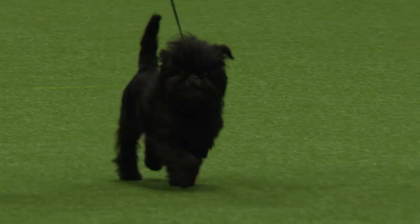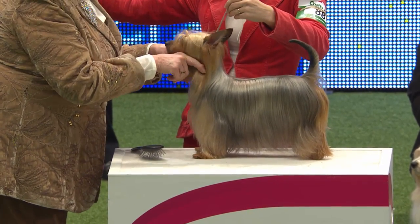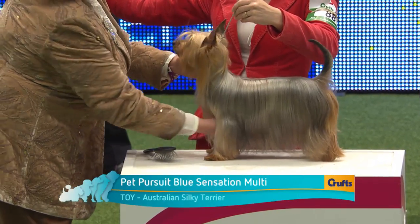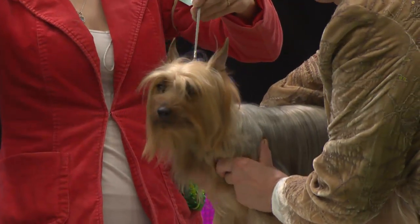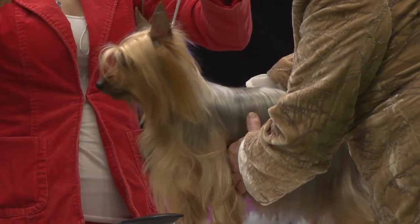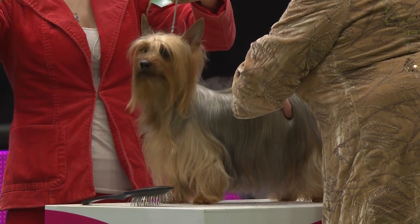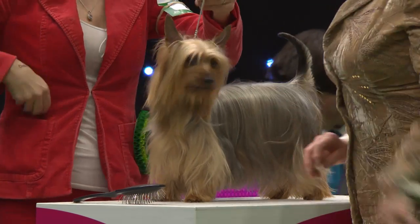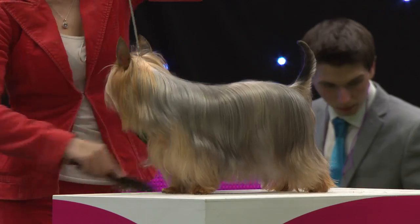Next on the table is the turn of the Australian Silky Terrier. And here's the Australian Silky Terrier. This is a breed which derives from a mixture of the Australian Terrier, the sporting terrier of Australia, mixed with a Yorkshire Terrier, which were taken out to Australia by early settlers. And it's got some of the characteristics of both. It's got the length of body of the Australian and also the silky textured coat of the Yorkshire Terrier. And the colour's very important, blue and tan.